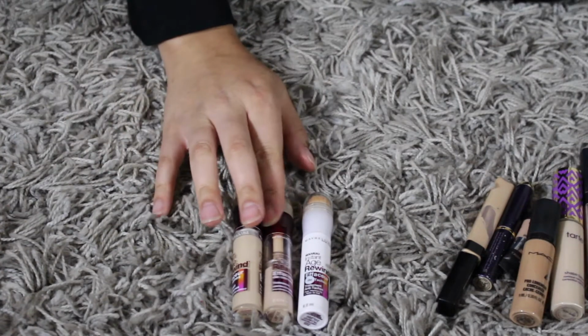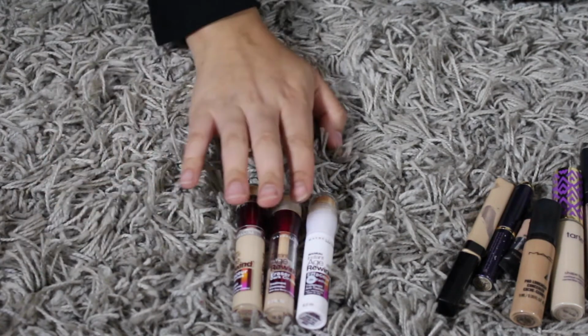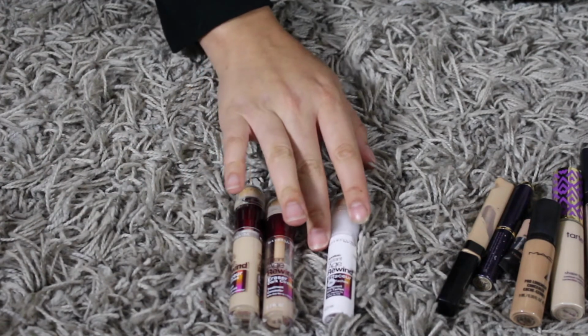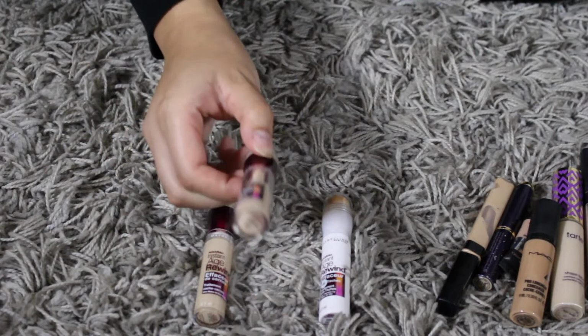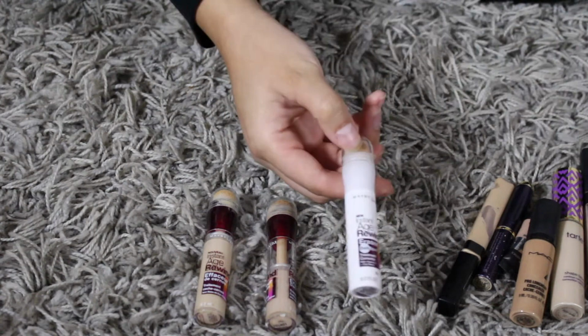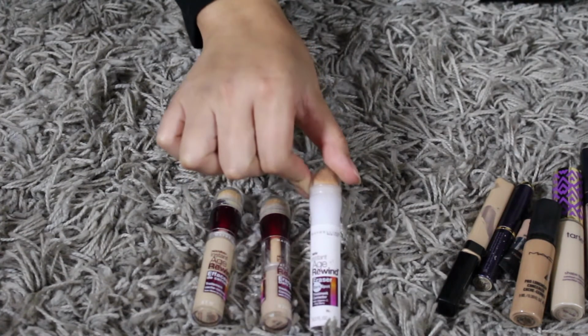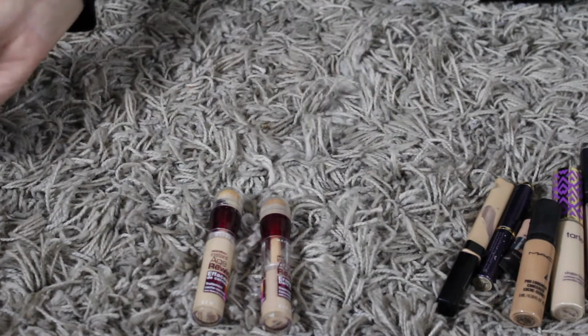For the 3 Maybelline Instant Age Rewinds, I'm going to get rid of these 2 and keep this one. This is in the shade Neutralizer. This is in the shade Pale. And this one is in the shade Light Medium. Obviously the Light Medium works with my skin color, so I'm going to be keeping that one.